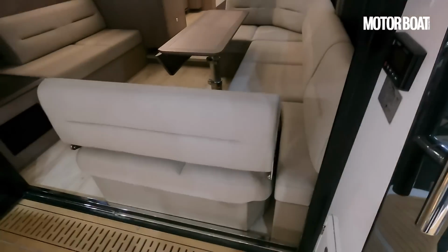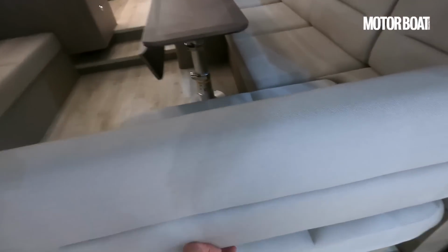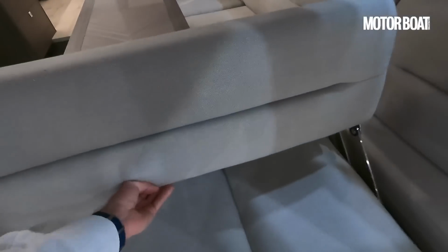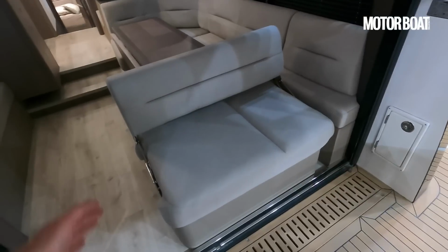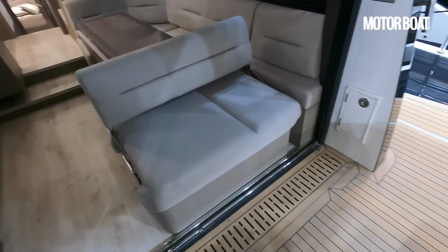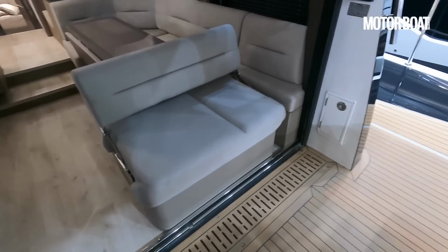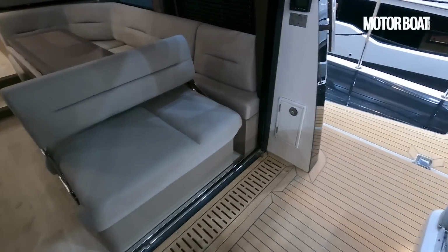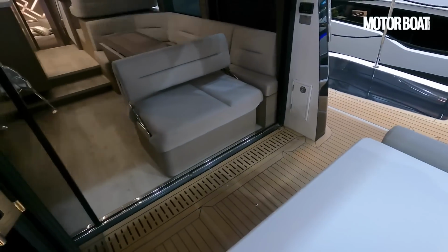Similar thing going on here. We've got a seating area around the saloon, but you can see that that backrest lifts over too. So you can again face out into the cockpit if you want to. And in fact, that whole seat swings out. It's a little bit hard to do one-handed, but if you can imagine, that whole seat swings out, and then you've got a big line of seating that all lines up, and a really big socializing space.